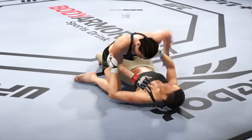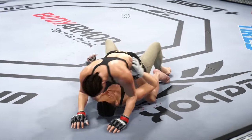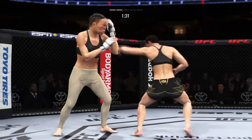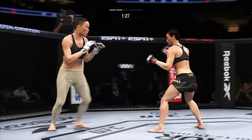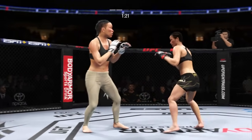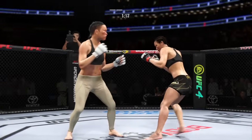All right, so her ground control is outstanding. Half guard is when she's at her most dangerous. Yeah, she's at her most dangerous when she has a half guard because she's so brutal with the ground and pound. She likes to go after fighters and really wear on them, force them to make decisions to give their backs so that she can chase her submissions, or they're gonna lay on their back and just get beaten up from the top from that beautiful half guard position. Nice kick.